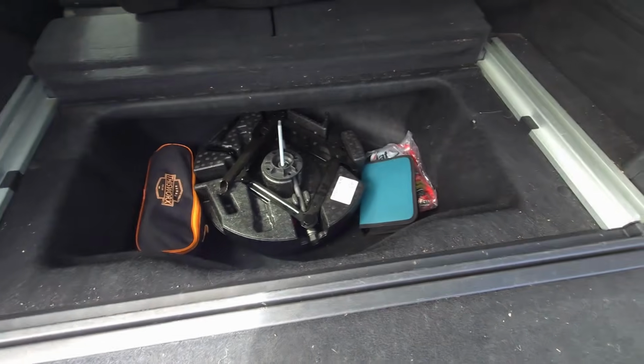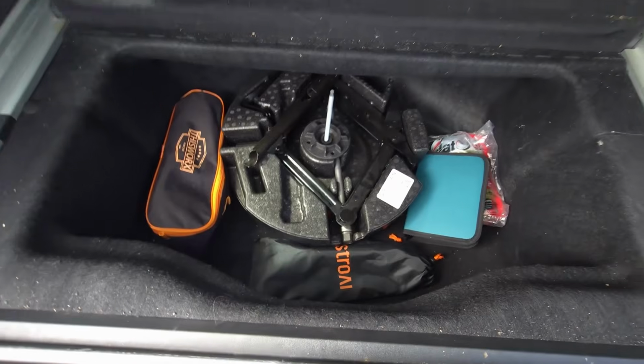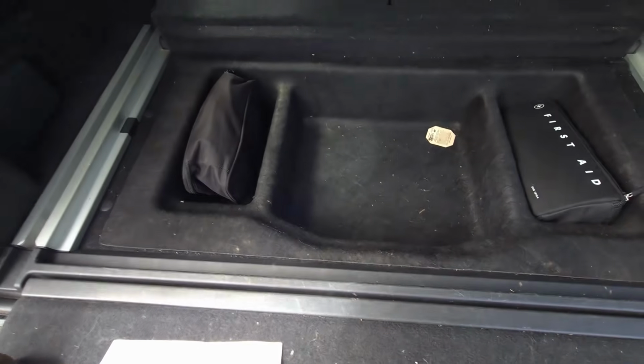That's that kit. I'm honestly not going to use those a whole lot. This is a snow brush. I can put this down there until snow season too. And I might redo this. Maybe I'll do a new one for snow season.